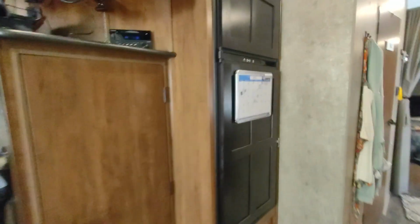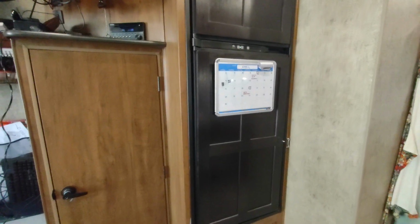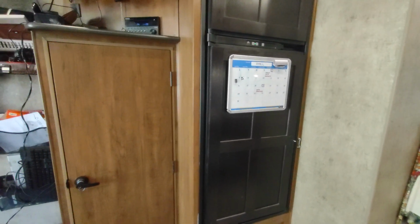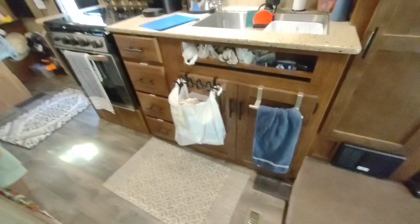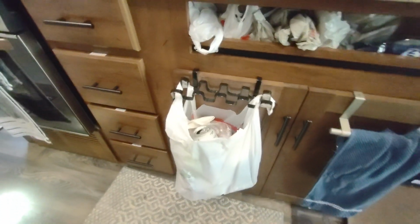We did add some stuff in the refrigerator, plastic containers to hold jars and such, just for organization and to keep things from falling out when you open the door, because everything shifts when you move around, and we're keeping it to the minimum. This little trash bag holder was an add-on. It holds little Walmart bags pretty good, and that's about all the trash I want in here at one time. So, onto the outside.